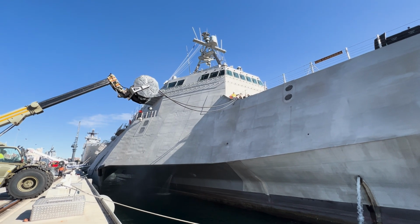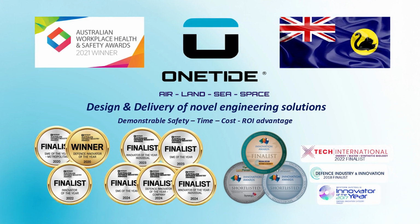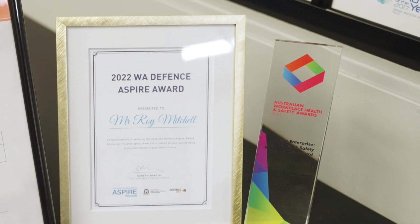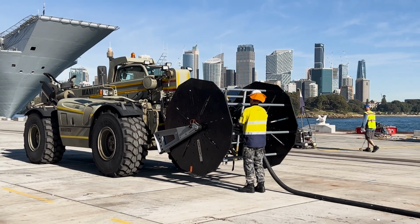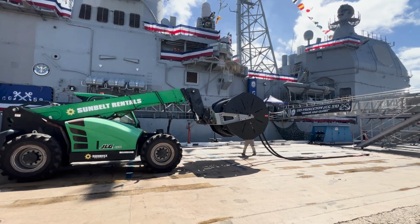So in 2020, the Rapid Reel system was recognised for the Defence Innovation Awards SME of the Year Award. The following year, in 2021, the Australian Workplace Health and Safety Award. And that was really through its ability to remove 38 people from a high-risk work environment and change what was a 3-hour, 40-person task to a 15-minute, 2-person task.